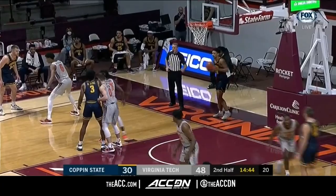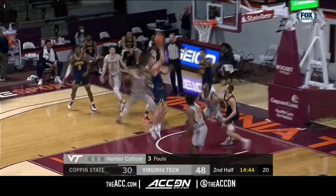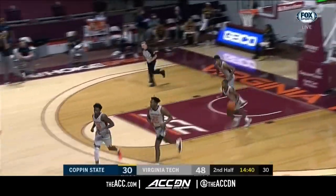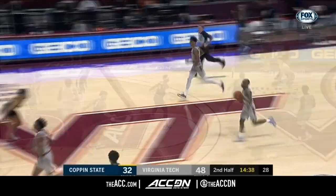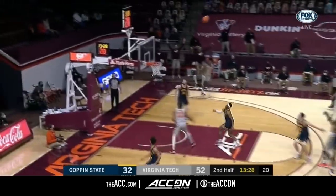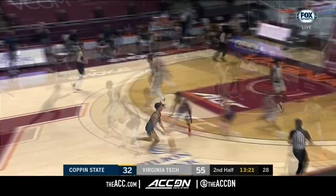Great. I'm really impressed with their physical strength, with their athleticism. They can get after you defensively. Nice pass. That time they hit the board intentionally. Nice bank shot there. Sarvan was open. 14th turnover for Coppin. And Radford becomes the sixth member of the Hokies to knock down a three-pointer tonight.